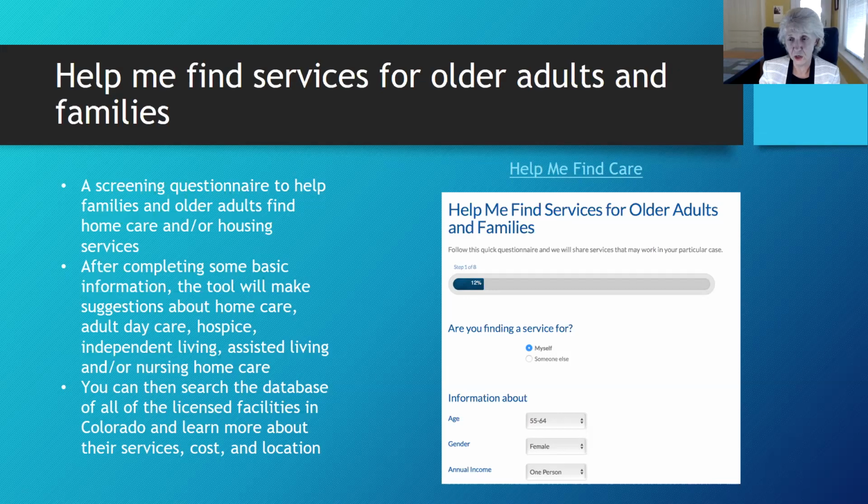So this is our current website. It will be updated shortly, but this is the screening tool itself. And so it asks some basic information about, are you screening or looking for services for yourself or for someone else? And as I go through this kind of quickly, I'm going to basically take a lady that I recently placed. She was a low-income person. She was needing to leave her independent living facility. So this just gives me a little bit of information about her. She lived in Denver County, and she speaks English.